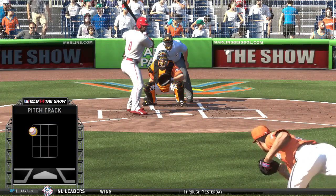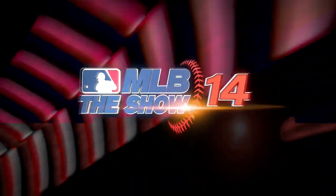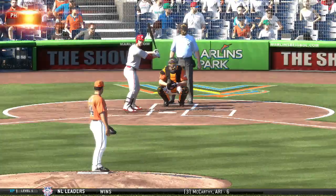Well, you don't always need to have amazing movement to make a slider successful. This is a case in point. We've seen sliders with 10, 11, 12 inches of break. This one only moves about 8, but that's more than enough to get the job done.